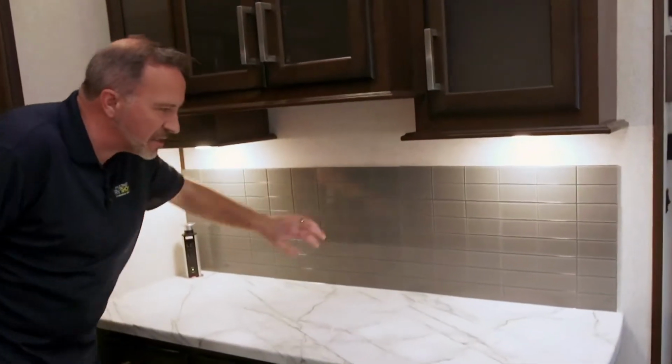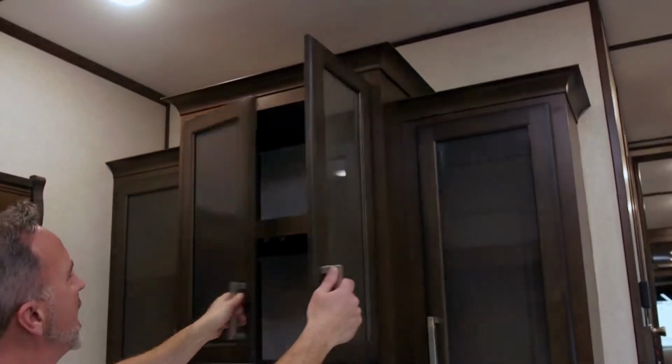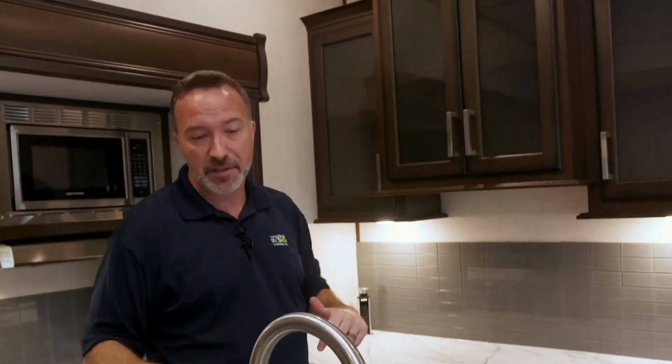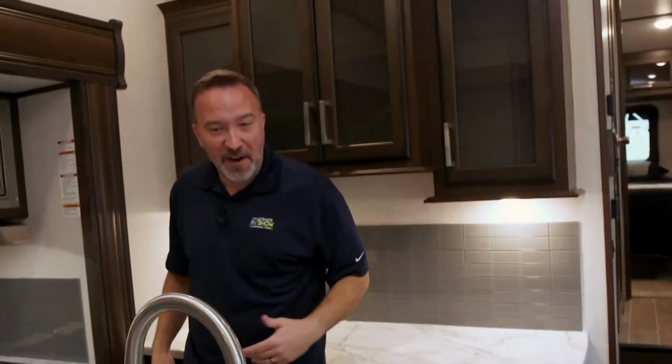Look at the backsplash, that's solid. Large storage here with the frosted glass, which, by the way, the frosted glass is also on the doors inside this unit for both the bunk room and the master bedroom. Got a sprayer nozzle on my faucet right here.